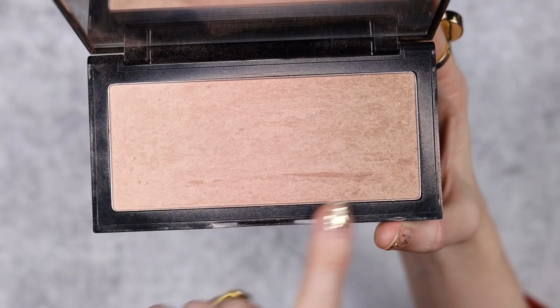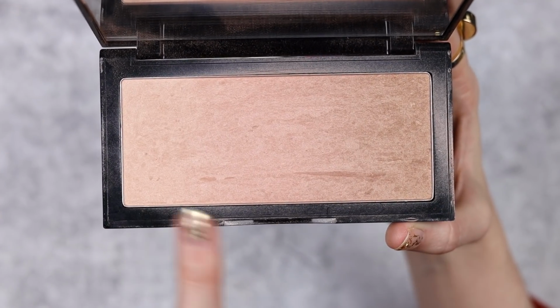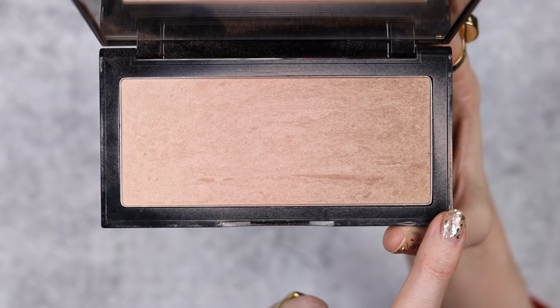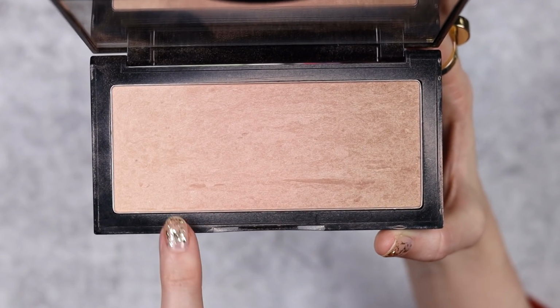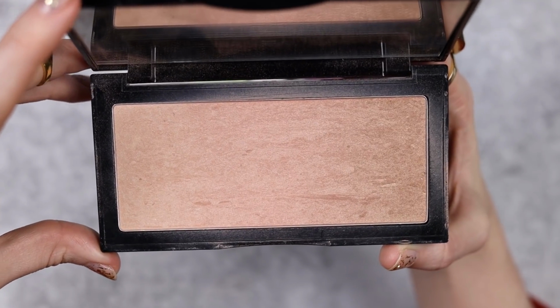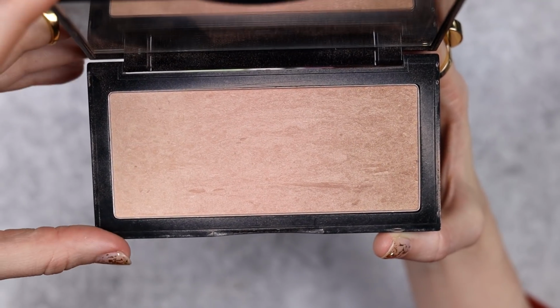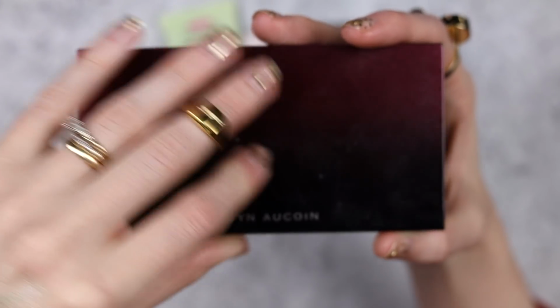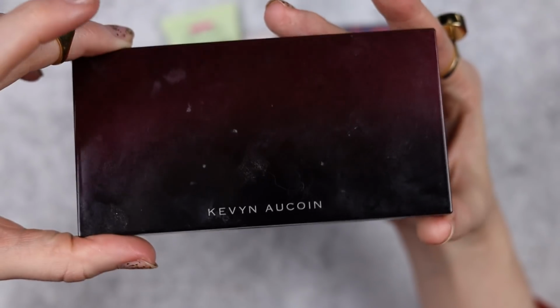For some reason, the balance of tones here, there are 3 soft highlighting powders, the light, medium, and dark, for some reason, the balance of these 3 just works perfectly as a bronzer on my very, very pale skin, or as just something to warm up my very pale skin ever so slightly. So this is a staple product for me, and I definitely used it a lot this year.